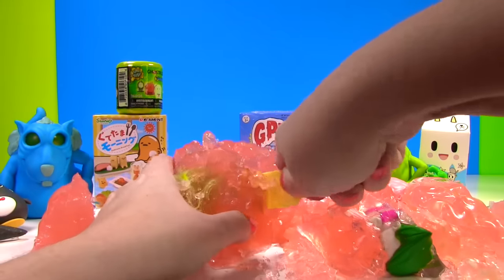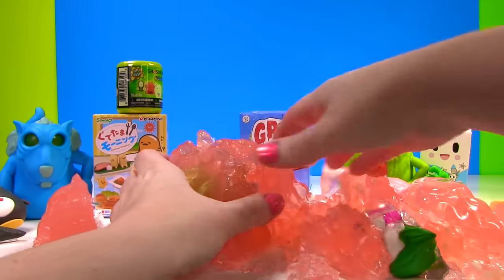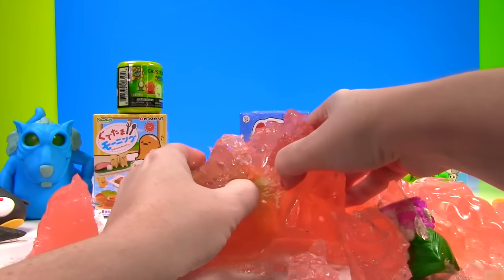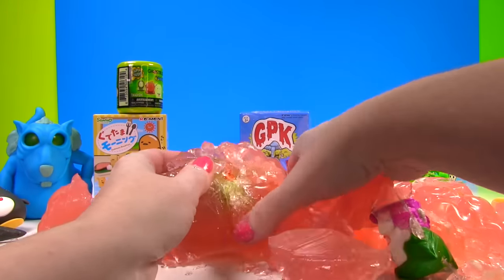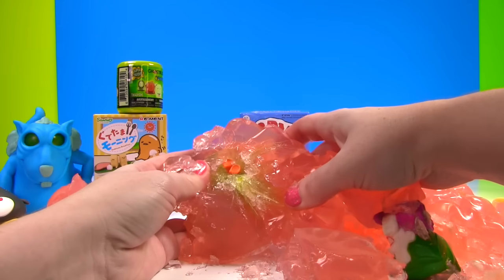Whoa, this is so hard to cut. Oh, my knife is bending. Let's just break it apart. There's more hair in there. That's so weird. Have you ever seen a hairy brain?